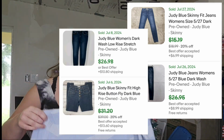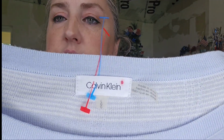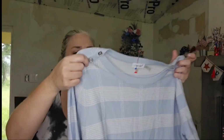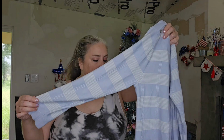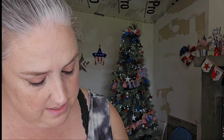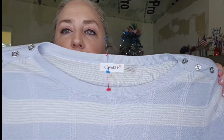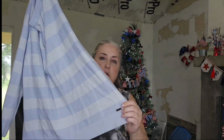The next item is a Calvin Klein thin sweater, size large, and it has this really pretty blue plaid, light blue, kind of like a pastel blue, long sleeve. It's a nice thin one, which would be perfect for the fall. And I was going to show you this. The silver buttons are on the shoulders right here. And then at the bottom, you have your little silver logo.